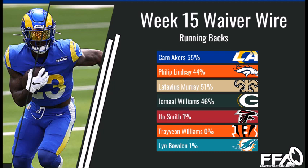And with this next matchup in week 15 coming against the Jets, a matchup that should be very favorable, with the Rams projected to hold a significant lead the entire game, that's a very positive sign for the potential workload and volume for a player like Akers in week 15.